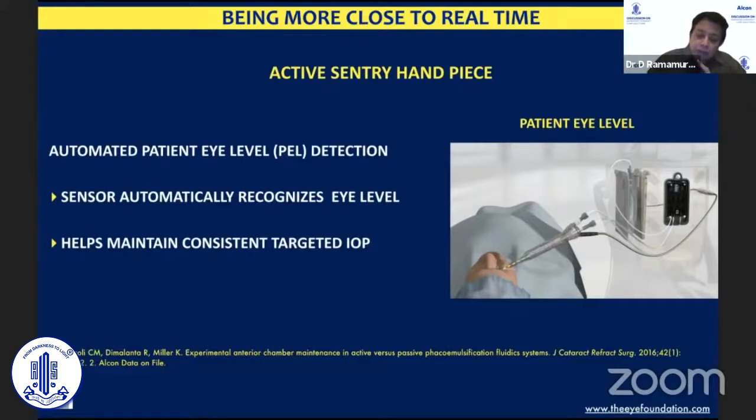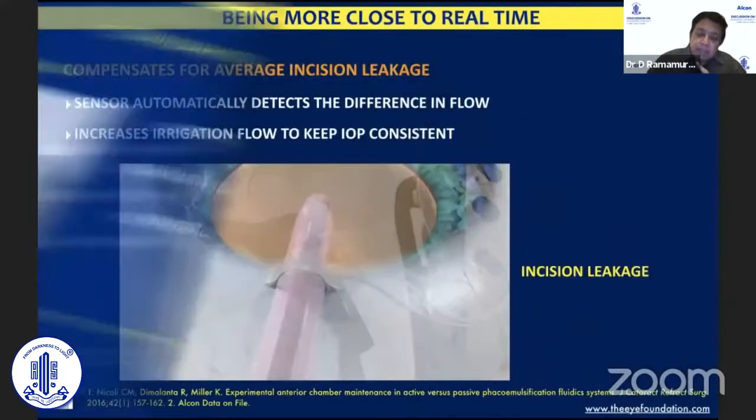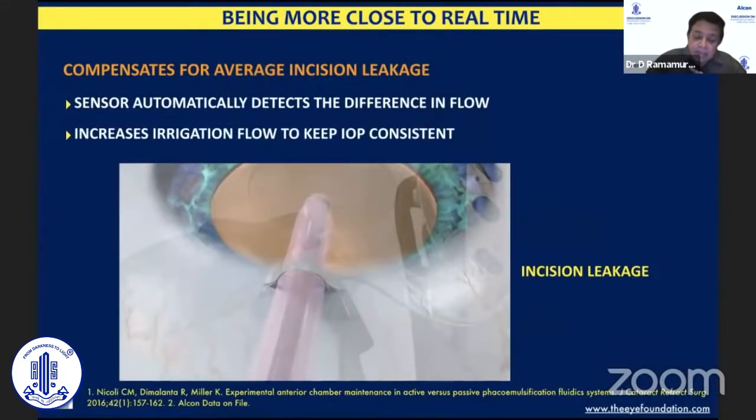Even then, it's a good idea to feed this in, because when you are doing irrigation aspiration, this is not something that's being taken into consideration. We also know that fluid is taken out of the chamber, not only from the aspiration tubing, but also through the outflow of fluid through the main incision as well as the side ports.